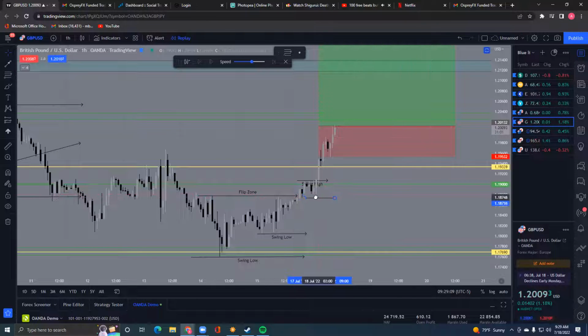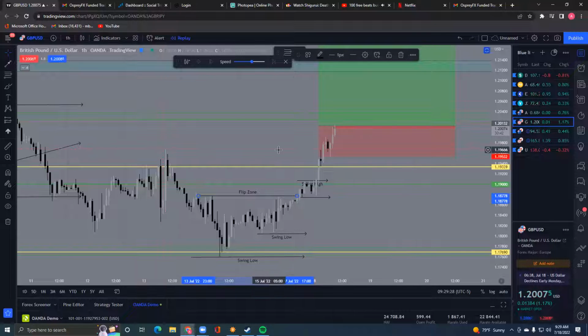Most times, you could almost deem this as an internal break of structure within this leg. But again, because we have this as our old swing high and now this flip zone, our new swing low is able to be created in this space, which leads to this high breaking. So whenever this broke, which was right over here, we have this up here, and this would be our swing low.